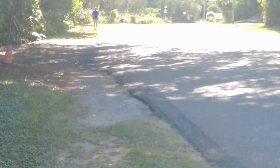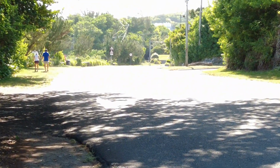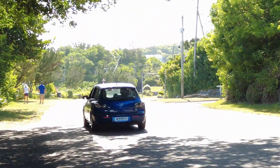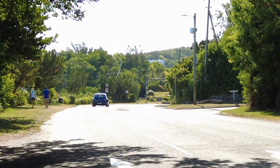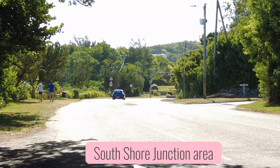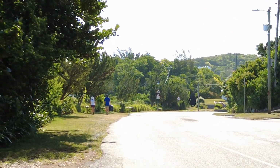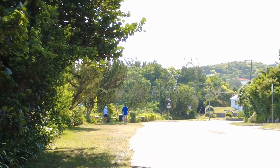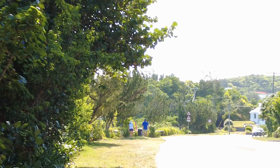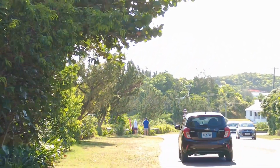Okay, this middle road that I'm on right now is getting ready to split off into the South Shore Road. But right there to the right is the turning to the South Shore Road. And this is going to be marking the end of my walk for today. I think that's a good little chunk of Bermuda covered. And it's been great. It has definitely been a nice little walk.